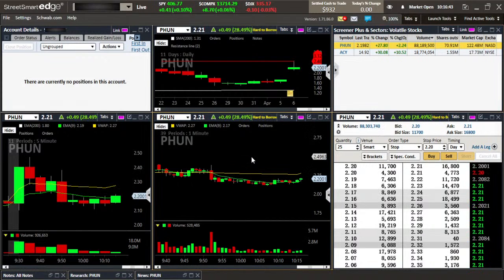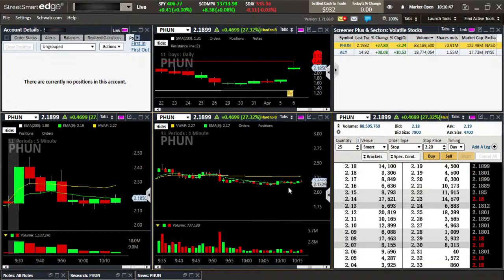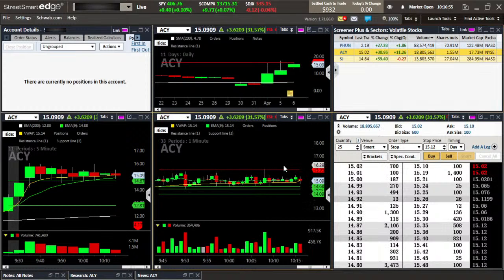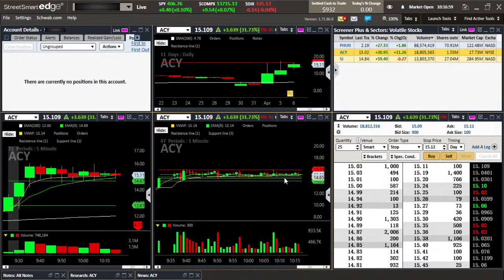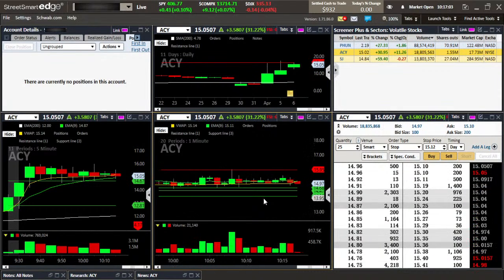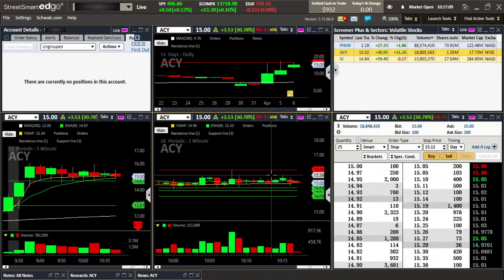P Fund is pushing back up. It's been fading for a while, but now looking like it's getting some action. It's a cheaper stock. It's moving very small, but can definitely be a grinder today. Waiting for ACY. See how flat ACY is? That's why I keep canceling my order, because it doesn't have that good upward trend going up. But it is holding up these lows down here. That's the only thing that I like about it.